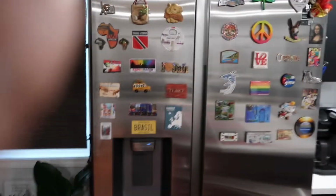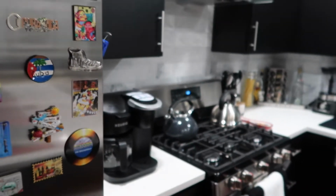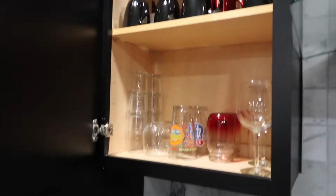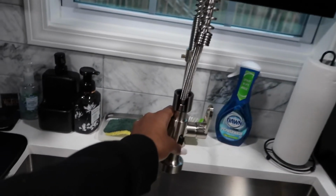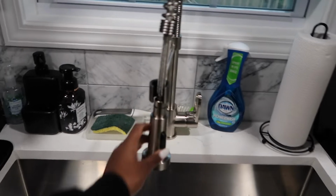This is the fridge. This is regular stuff in the fridge. Y'all know what's in the fridge. This is the stove. It has a coffee machine. I really like the kitchen because it's black. The sink is really pretty, and it's the type of sink that's like you press the button and it comes down and all of that stuff.